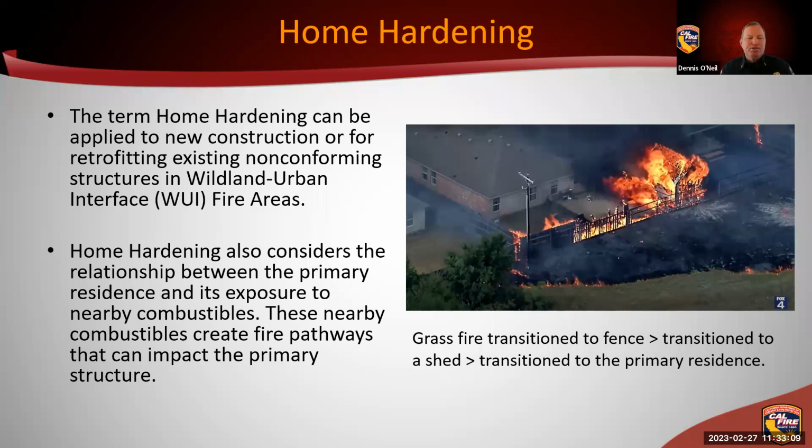Home hardening also considers the relationship between the primary residence and its exposure to nearby combustibles. These nearby combustibles create fire pathways that can impact the primary structure. In the picture, it's showing a grass fire with low flame lengths that transition to the fence. You'll notice that the fire intensity increased, and then the fence fire transitioned to the shed in the upper right. Again, the fire intensity increased and affected the primary house through radiation, direct flame contact, and also through embers.